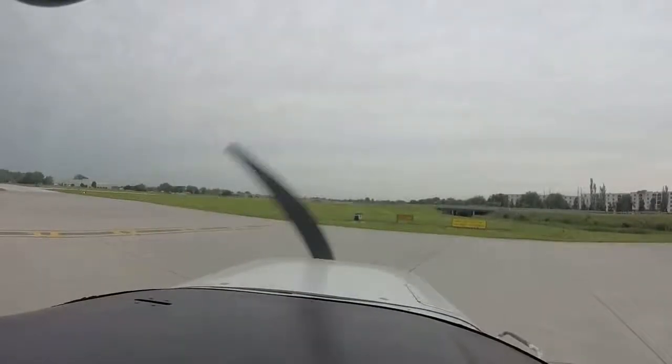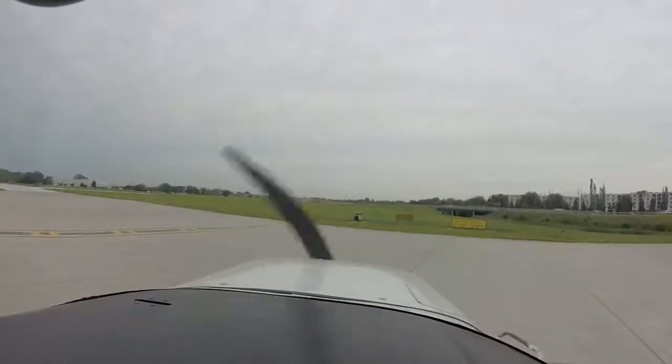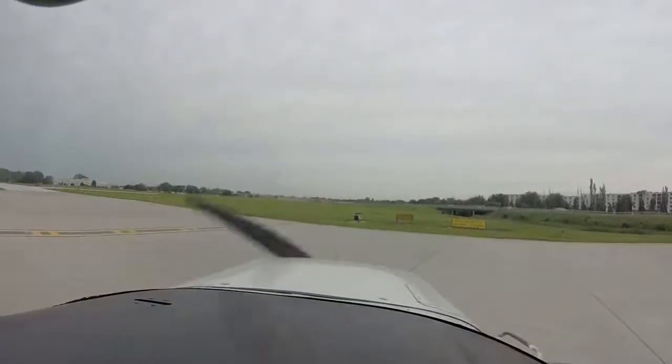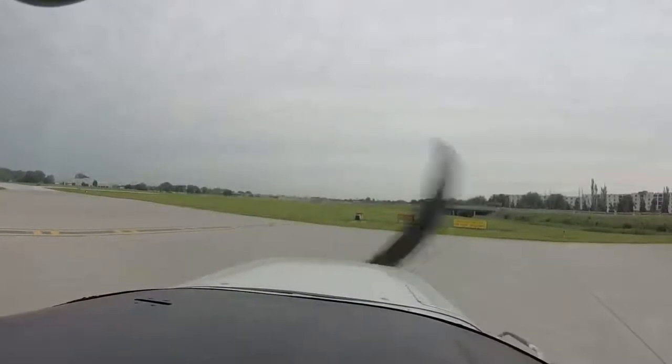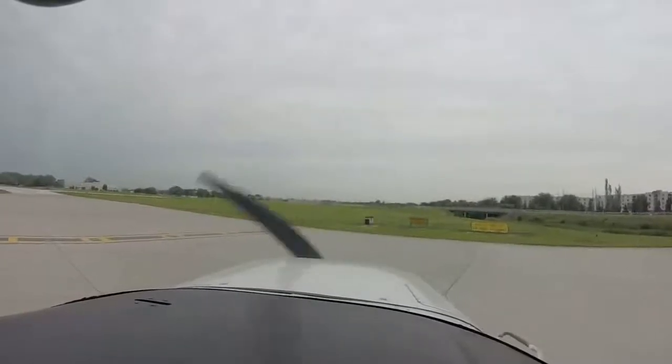Alright. Executive Tower, Cessna 6001 Golf, holding at 16 pad, ready for departure. Cessna 01 Golf, make left traffic, runway 16, clear for takeoff. 01 Golf, left traffic, runway 16. But now you're going to be making left turns in the pattern. We're going to go. We've been given permission. There's no rush because there is a break out there. You just got to let it burn off anyways.